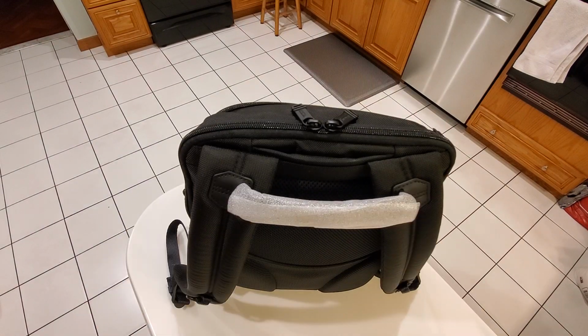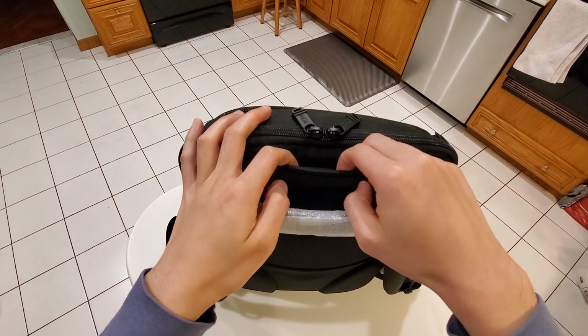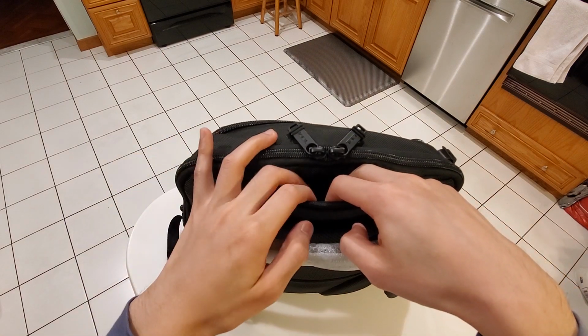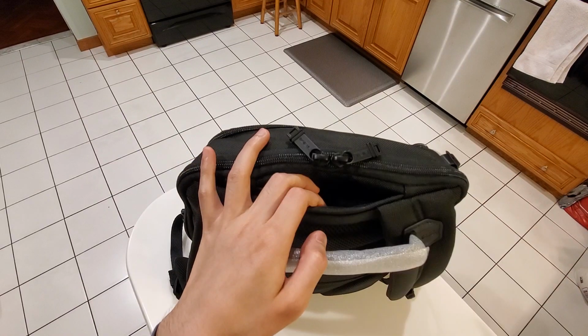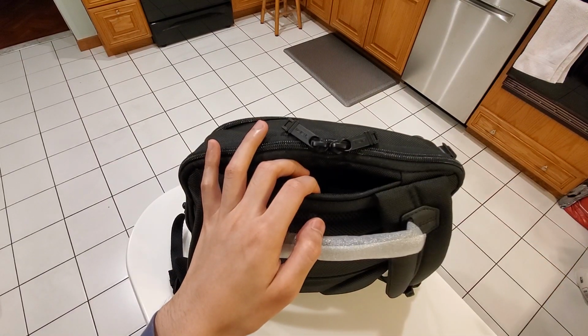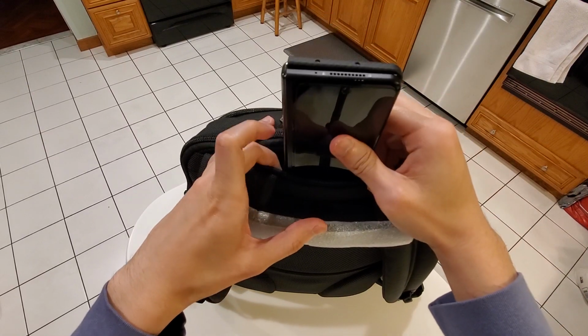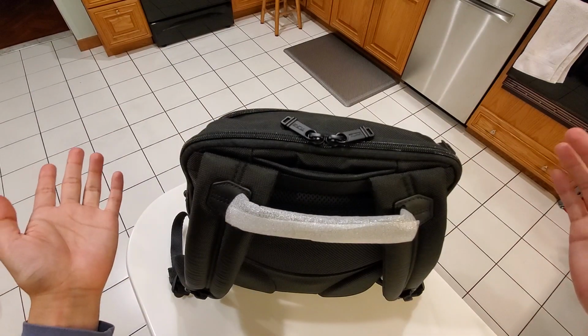All right, so let's take a look at the pocket configuration and the organizational features of the backpack. One of the most important ones, at least for me, is this sort of secret compartment that you could see right here. It closes with a magnet, and you probably wouldn't know it's there unless either someone told you about it or you actually looked for it. It is deeper than you think. So I'm going to put my fold in here so you can see it will drop all the way down. And it just closes with the magnet.